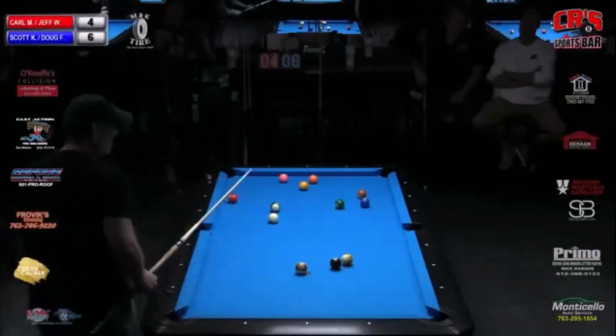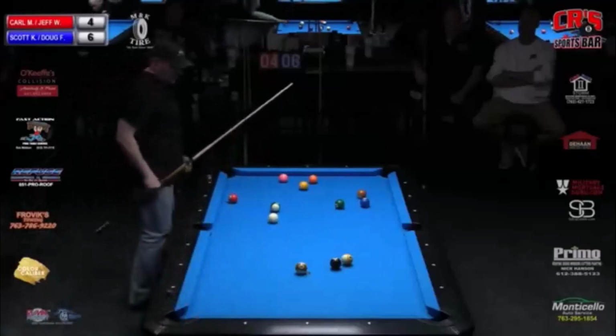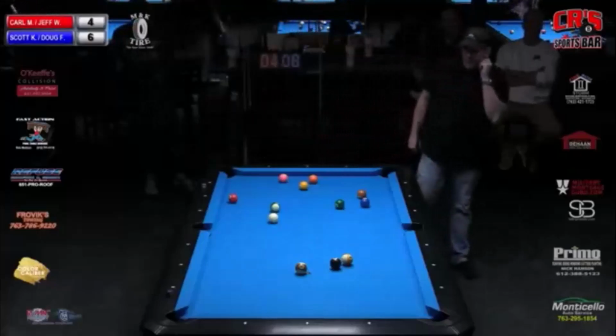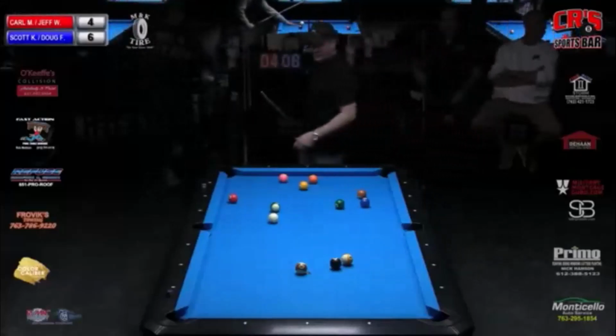9, 15, 14, pick your ball. Depending on where they end up off the 9 ball.